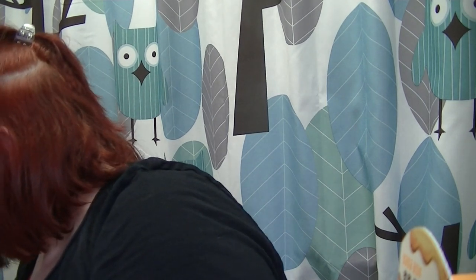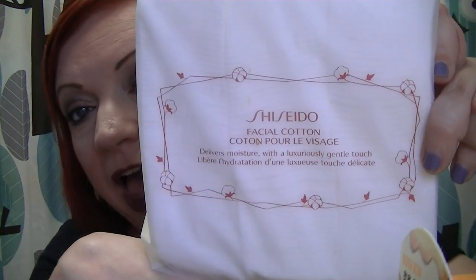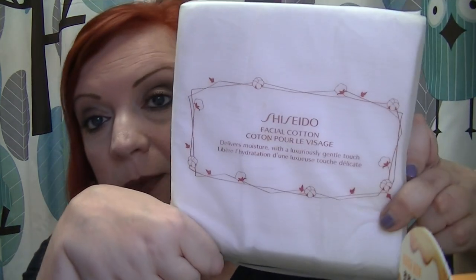Okay. We're coming down to the end. And so then I also picked up 2 of these. This is the Shiseido Facial Cotton. I really, really like this cotton. I think it's $11 or it might be $12. But it's very, very soft.